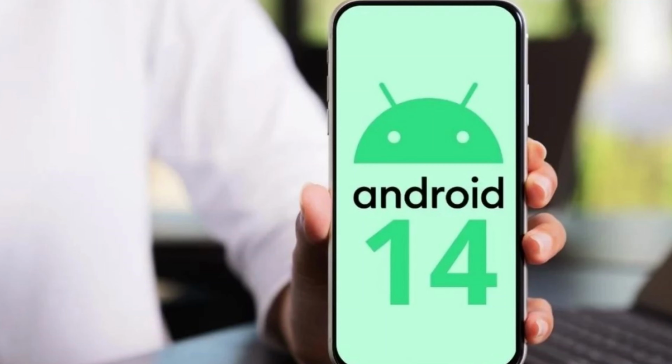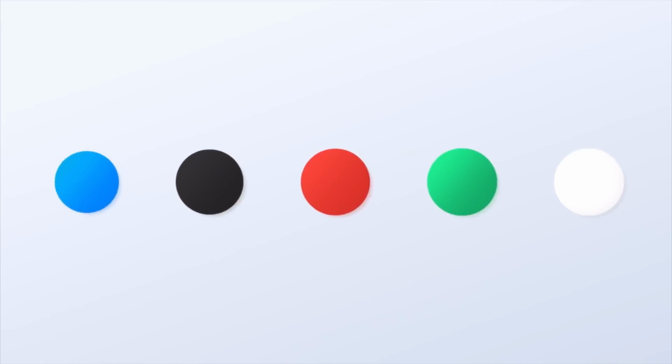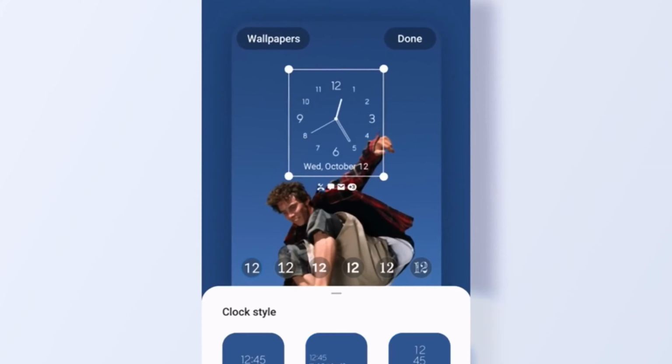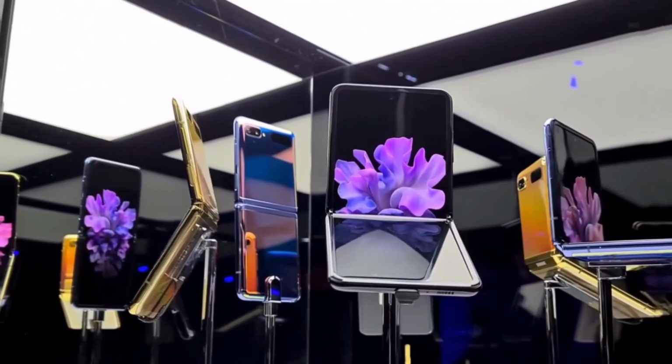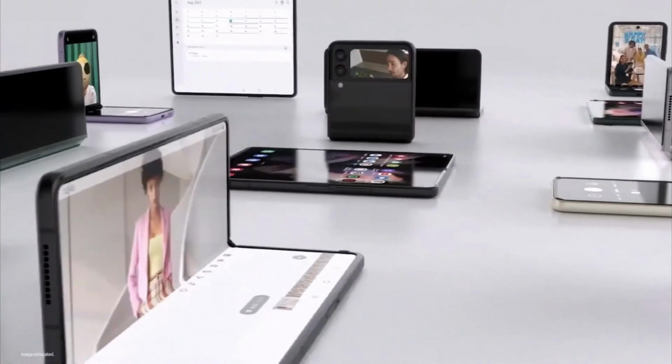Get ready for the Android 14 news extravaganza. Google and Samsung join forces again to deliver a sensational Android OS upgrade and a jaw-dropping One UI facelift. In the second half of 2023, select Galaxy devices will take center stage, promising an unforgettable tech spectacle.